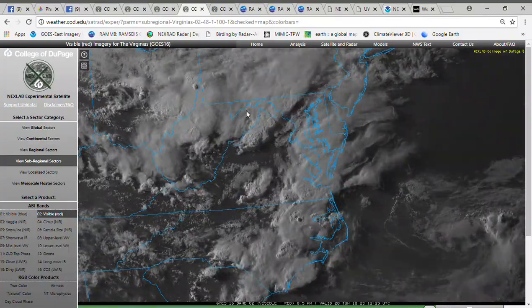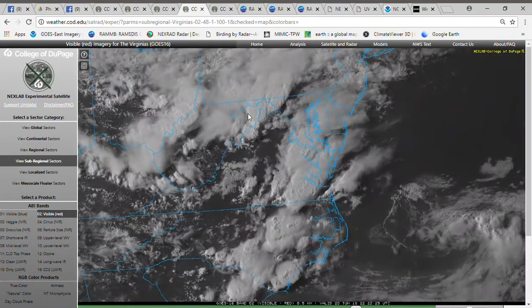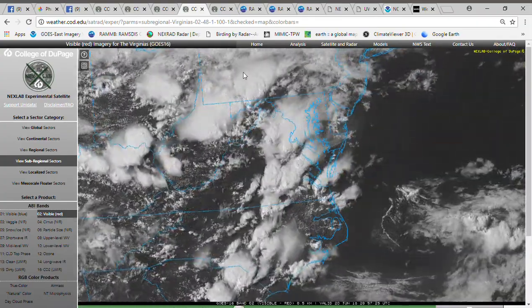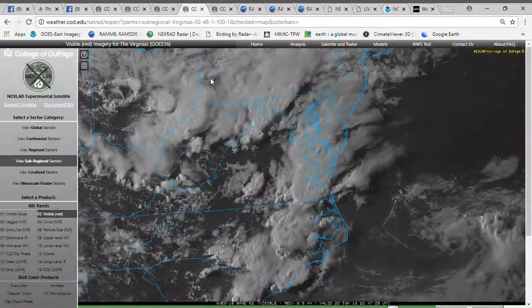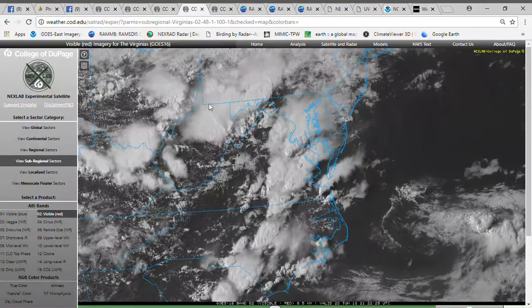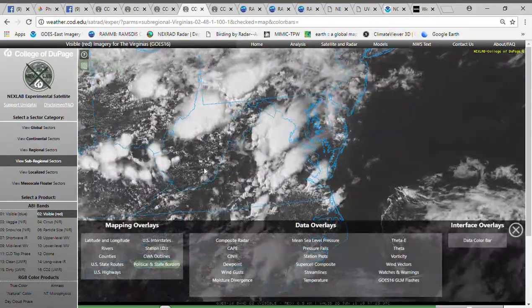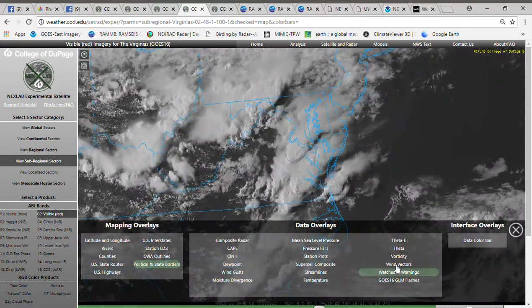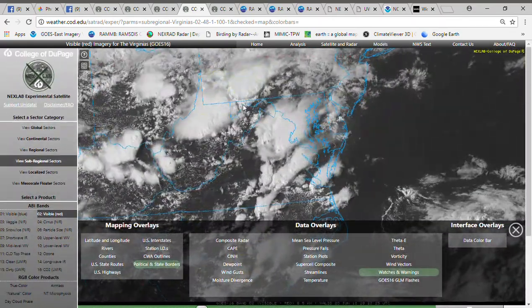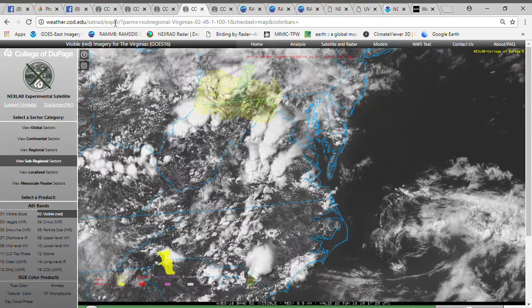I had to drive home in this. It was, yeah, couldn't drive too fast, obviously. And then, like I said, it looks like there's more coming. There is a flash flood warning until 10 p.m. in this region here. Let's see if I can pull it up real quick. Product overlays, watches, warnings. You can see where we got the warnings and watches at.